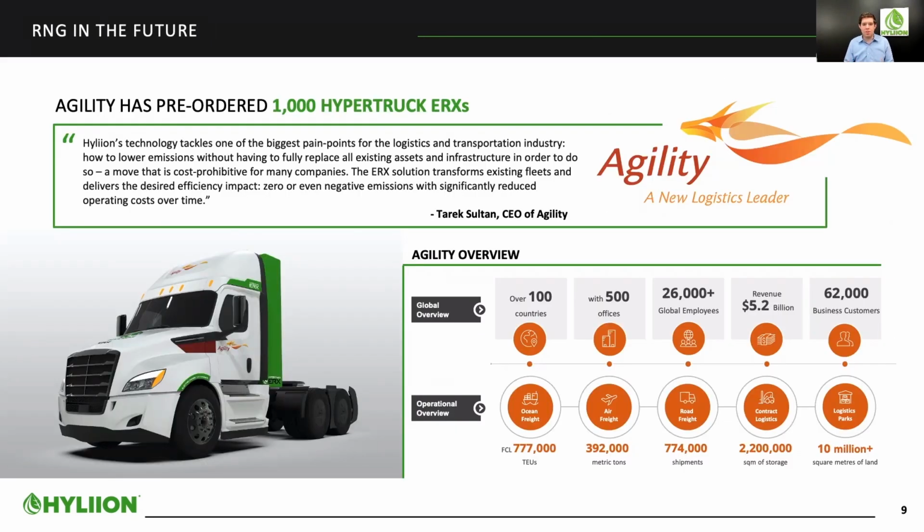Pre-order customer is Agility Global Logistics. They came in and placed a 1,000-unit truck order. And the reason I wanted to share Agility was because they had a very fascinating and unique way of looking at clean, renewable fuel sources to run their trucks.